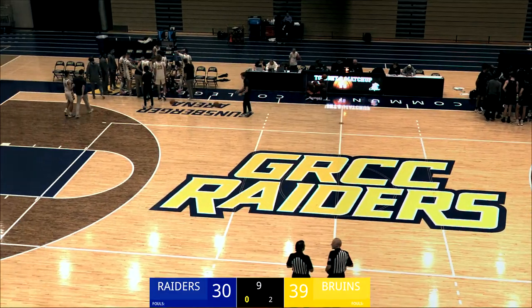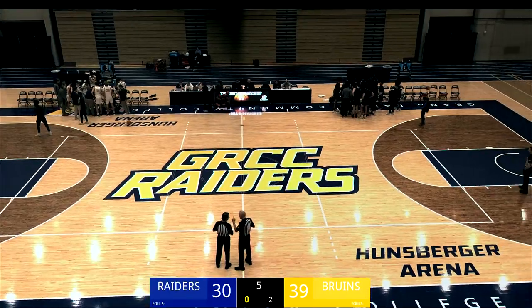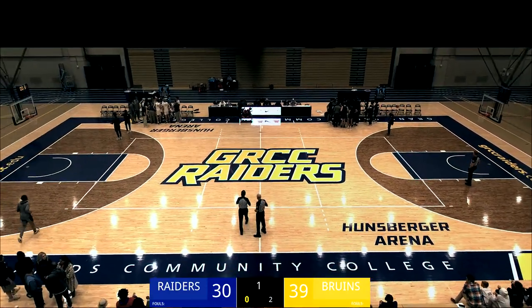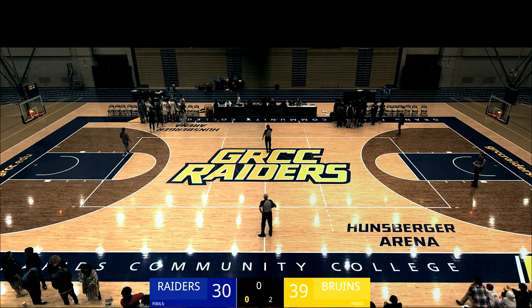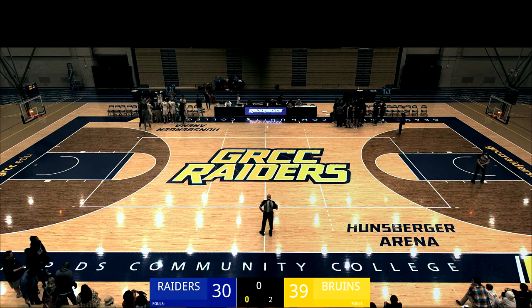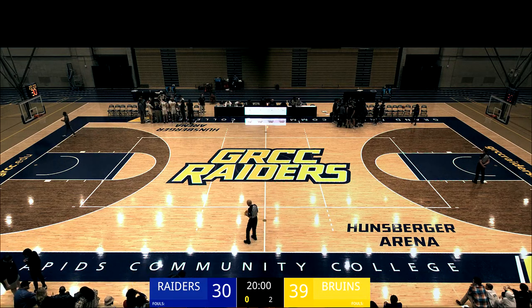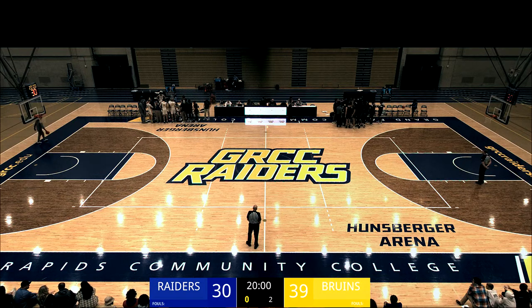Once again, if you want to follow along with the stats, go to grccraiders.com, find today's game in the men's schedule. There will be a link over on the right side that says live stats. If you click on that, the stats will come up. There's a lot of different things. I always click on the split box because that gives you a little side-by-side action. Leading scorer is Cole for Kellogg.